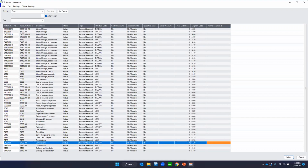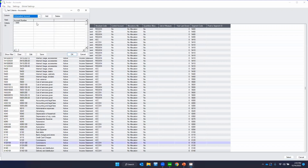Okay, so that's not the only way to check this. You can scroll through, go one by one, but it's a nice way to quickly do that just before I push the button to create the new year process.